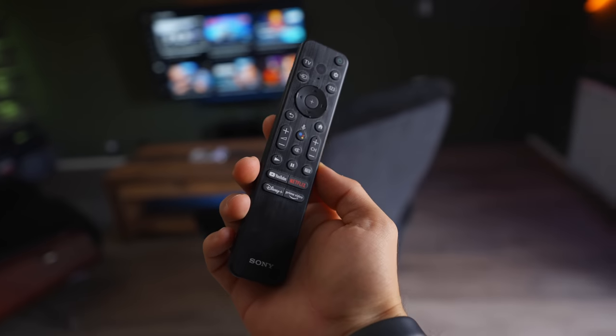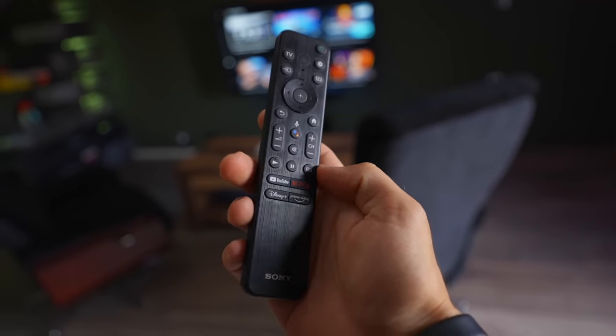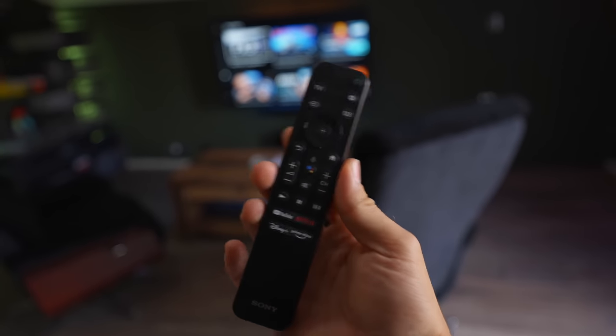I do like the fact that this controller is simple to use. You have all the different buttons that you want to access: YouTube, Netflix, Disney Plus, Amazon Prime. And it doesn't have too much. It's one of those small things that I enjoy, that the remote is just small and easy to use. It doesn't have to be bigger than that.